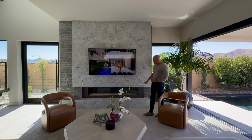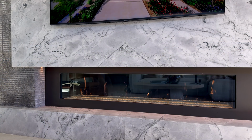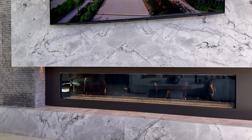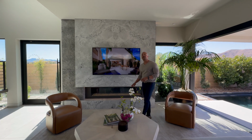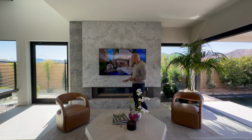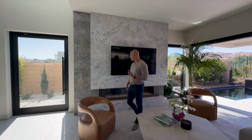Now, below us, important to note, below us is a 72-inch linear fireplace, which we've seen a million times, but this is a gas one. So you may not think there's much of a difference, but you can kind of like 10x the price when you go to gas. So really, really nice. And I believe this is a Da Vinci 72-inch, so really neat.